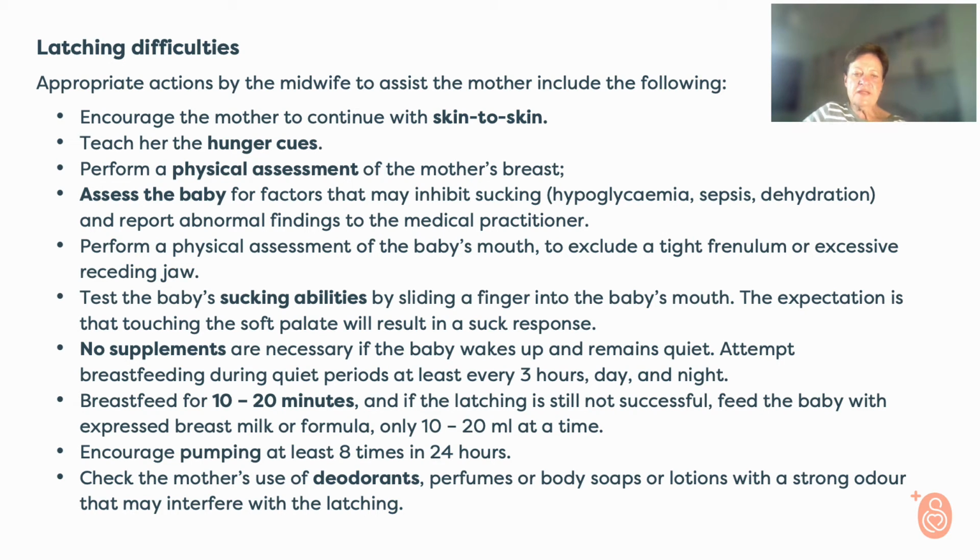So it might be a better solution to try and wake the baby up and do more frequent breastfeedings, at least every 3 hours, during the day and the night, and also try to breastfeed the baby for at least 10 to 20 minutes to make sure that the baby at least gets some hind milk as well, and not only the fore milk that we've also talked a lot about previously.